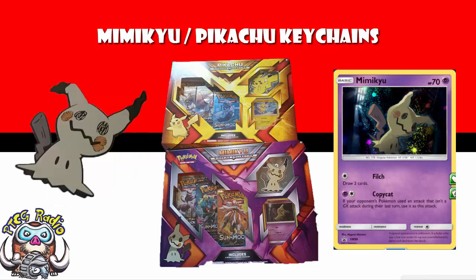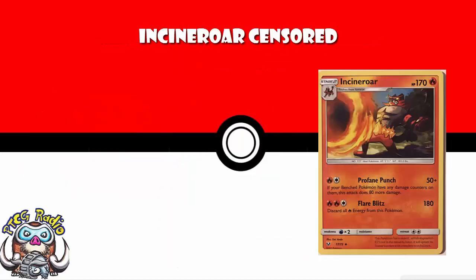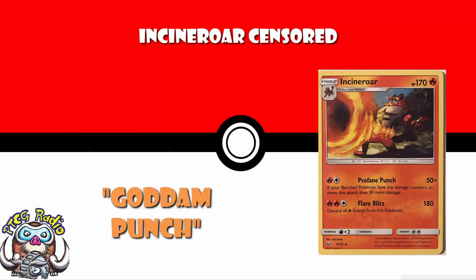I, for one, do. Now, my favourite bit of news that came out this week is that we finally started getting English scans of Shining Legends. And, of course, some of you may remember the video I did about Incineroar, where I told you that his goddamn punch will definitely be renamed when it comes out in the English-speaking world. I told you there is absolutely no chance that Pokemon prints a card with goddamn punch as the attack name. Well, hate to say it, ladies and gentlemen, and I love to say it, I was right. It's actually being printed as Profane Punch, which is amazing.